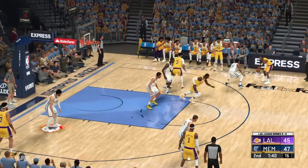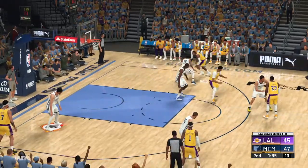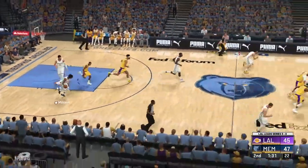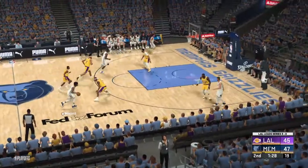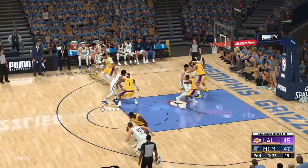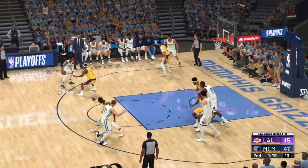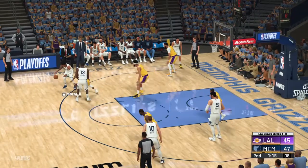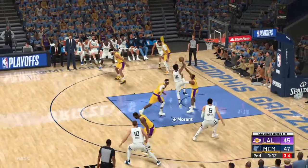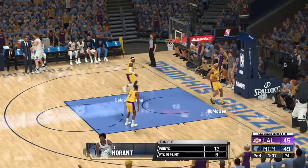Outside Rondo. 1:36 left in the first half of basketball. It's rebounded by Memphis. Cantor's got 9 rebounds now tonight. Here's Morant. He's guarded closely. Clock at 6. And he makes good on the layup. Now it's a 4-point Grizzly lead.